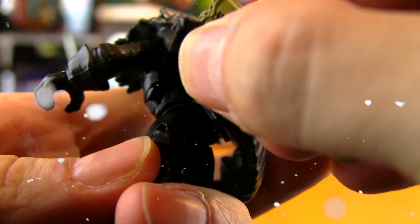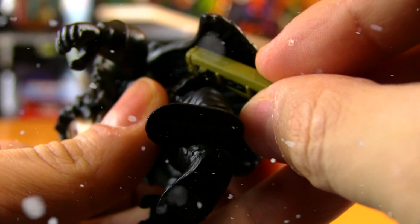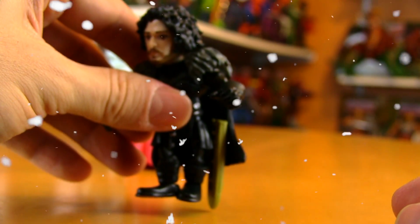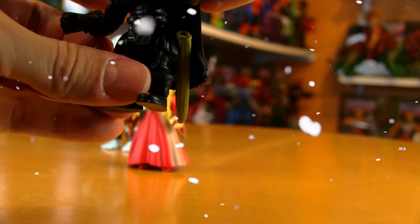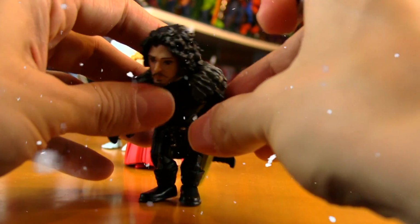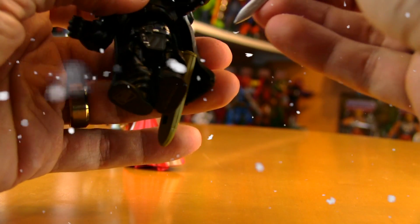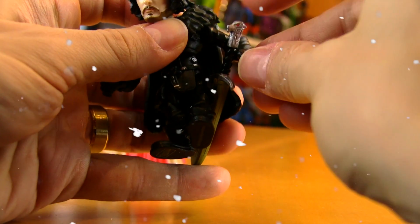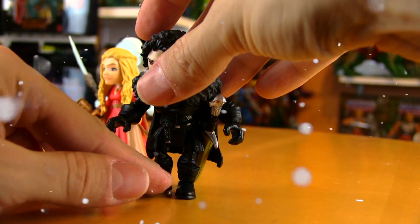This side flap right here does have a hole right here. So I guess that would plug into there, which gives you the scabbard that is longer than the figure. And on the show, Longclaw was a pretty big, long sword for Jon Snow, so that kind of follows. But if you tilt it to the side like that, you're able to stick Longclaw in there. And let's move his hand back like this. Oh, that's cool. You can sort of have him at the ready with Longclaw, or you can draw the sword and have him ready for battle.